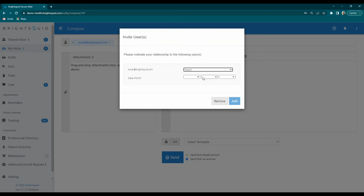So what I'm driving at is Oscar may be invited to Secure Mail by his family doctor, but now he can use that same Secure Mail account, the same login ID and the same password to communicate with his family doctor, his child's pediatrician, his chiropractor, or what have you. It's a community of connected individuals, not a single portal between a patient and one organization.